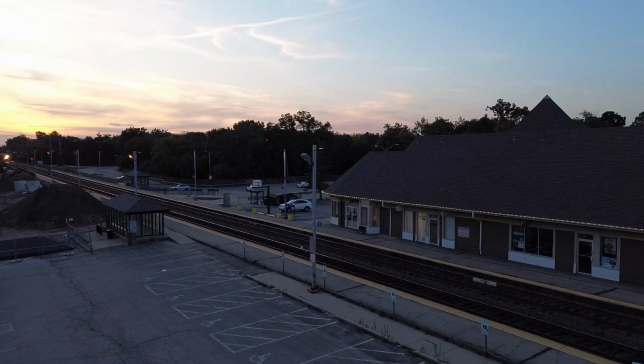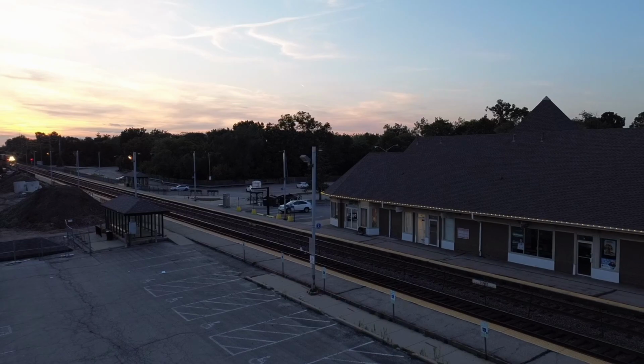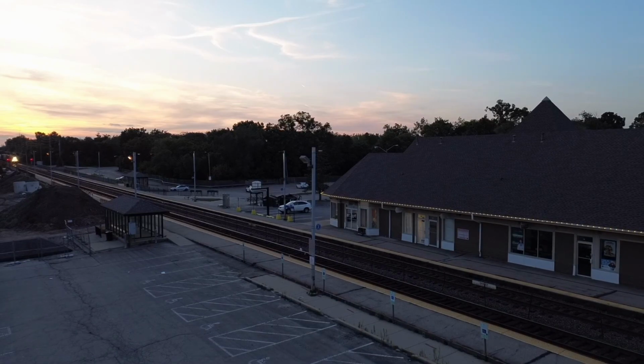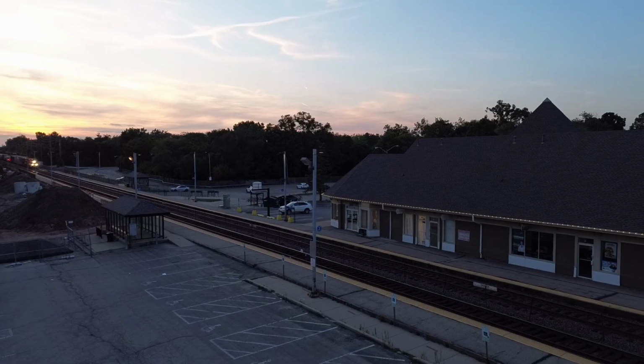With a new addition for filming trains, we have a new DJI Mini 3. And earlier in the video I said that Geneva is going through some big changes. This is about 2 to 3 months later, and you could definitely tell that it's a lot different. If you're wondering why it's under construction, they are building a third track through Geneva.